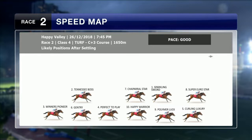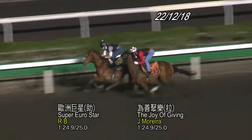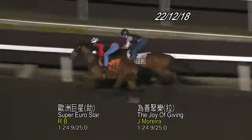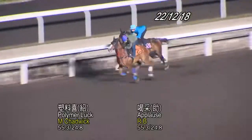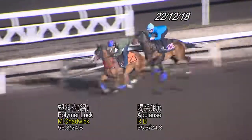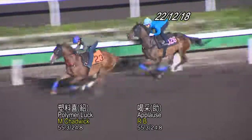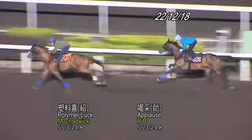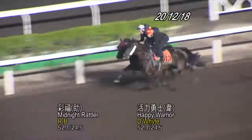I've got Super Eurostar on the inside here with the horse, the Joy Giving, who is racing later on. But this is Super Eurostar. I thought the Joy Giving was going better, but I thought I'd show this because, as you say, he's stepping up in trip, and there is his piece there. Here's Applause and Polymere Luck. Now, the one we'll concentrate on here is Polymere Luck. He's the one back on the inside, and he's just doing everything nicely here. He's a horse that doesn't win out of turn. He's one of these horses that likes to run second and third, but he is a winner.